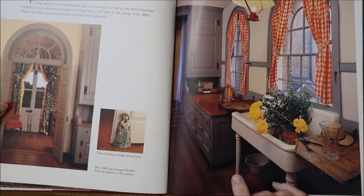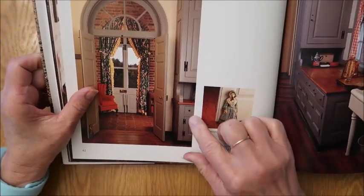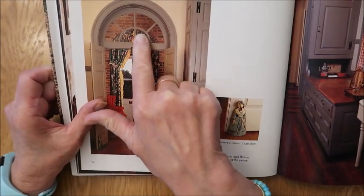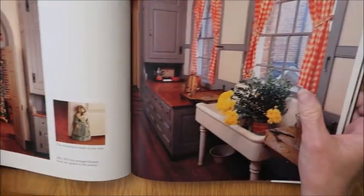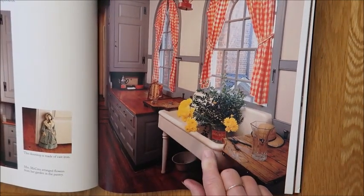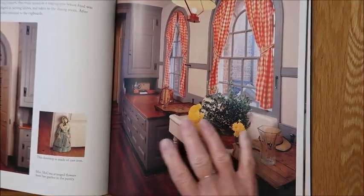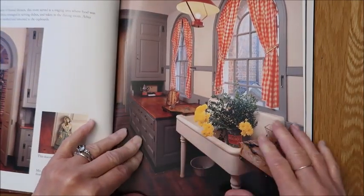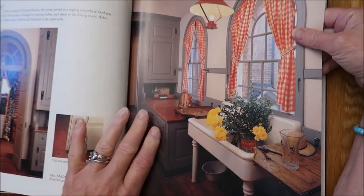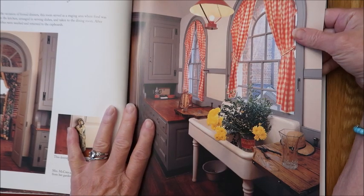They made gray cabinets popular before they were popular. So this is part of the kitchen right here. And then they have these pretty doors with these windows over the top. But I love this type of sink. This was popular in the 1920s and 30s. And the house, when we saw it, had been added onto, and it was modeled to the time period when the last people who lived in the house were there, which was the 1930s.